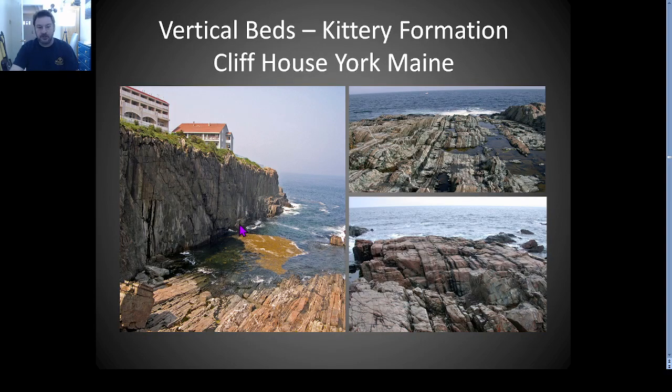Kittery Formation in York, Maine. This is the Cliff House. So these beds are actually almost vertical, so we don't really have a... I guess you can tell which way up was by looking at the individual layers and figuring out, well, the rough stuff's going to be on the bottom, and then it grades up into fine stuff. That's kind of what we look for.